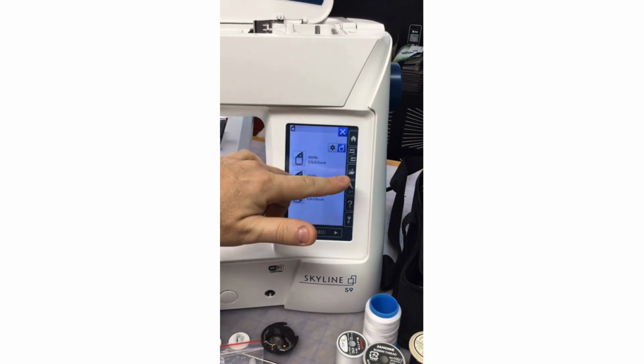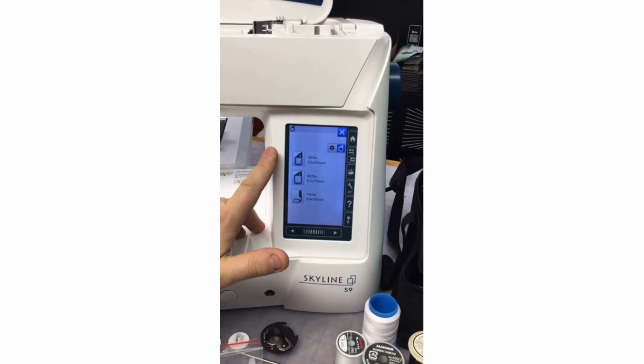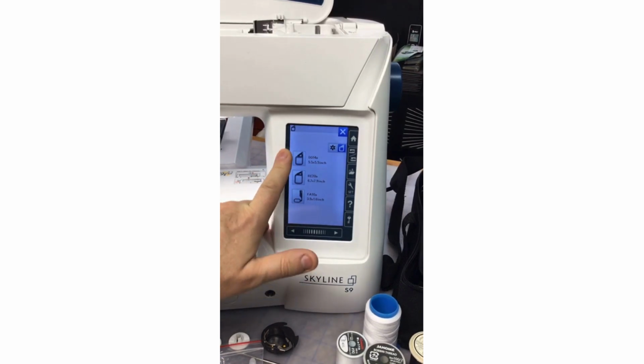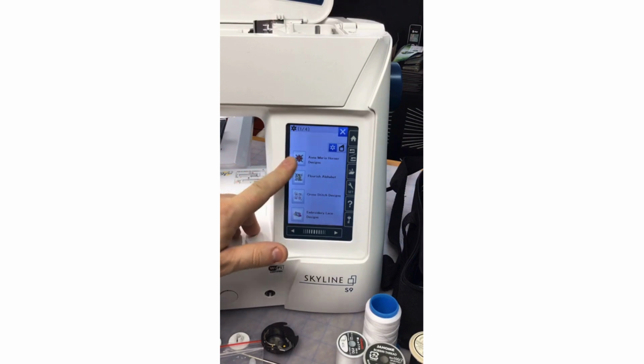But again, in your settings here, that little wrench, you can change it so then it would be in millimeters if you prefer. But I'm going to keep mine in inches. So under my design categories, oh, we've got several.